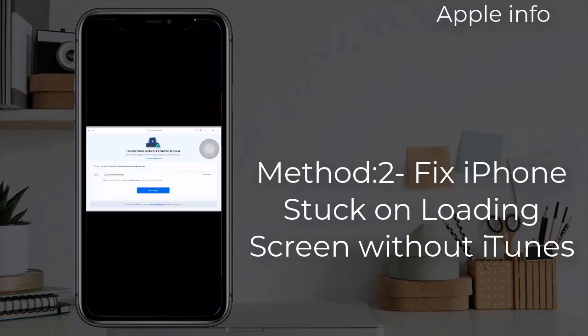You should download the new firmware package. Click the Download button to proceed. Then tap Start Standard Repair to get the iPhone stuck on loading screen fixed. When the repair process is done, your iPhone will be normal as new, generally speaking. If this method is unable to fix your problem, you can try to use Deep Repair on ReiBoot.